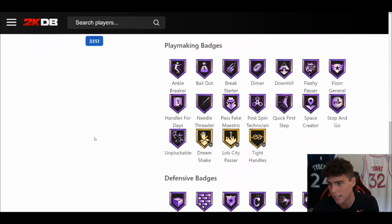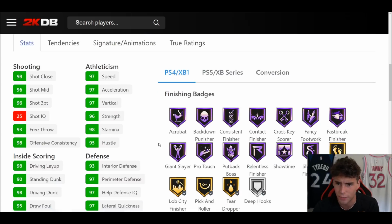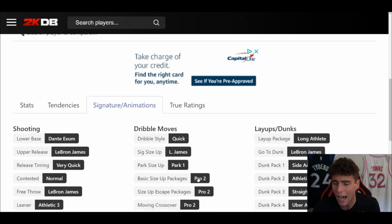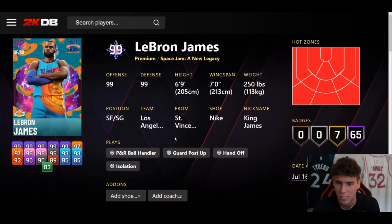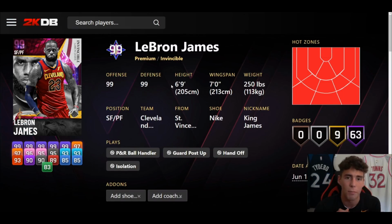Now, again, the Invincible is going to give you everything you could ask for, while the Space Jam Bron does have those 2 extra Hall of Fame badges. XM base on very quick, dribble style, Pro 2 size up escape, Pro 2 tween, as well as the Pro 3 movement in the back. Obviously, on current gen, you're not going to have the size up escape, but that is just okay with the burst. My favorite card to have on my squad is a LeBron James. Now, again, on my best squad, he'd probably run my point guard position. I'd probably run the GOAT Bron. But at the small forward position, there are so many good LeBron James options. So he comes in as my best small forward in NBA 2K21.